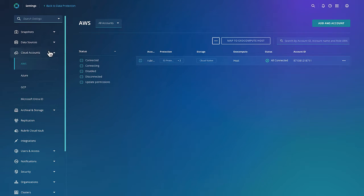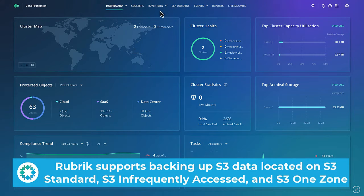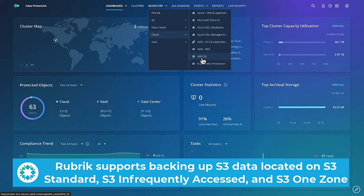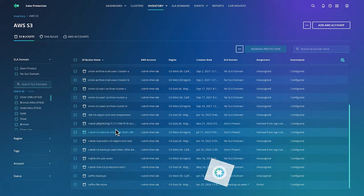For those customers that leverage multiple accounts, Rubrik Security Cloud can also accept a CSV file containing the account info in order to onboard multiple AWS accounts at the same time. Once the account has been onboarded, Rubrik automatically discovers and inventories all the S3 buckets within the newly added AWS accounts and presents that information through our intuitive user interface. That said, before we can actually back up these S3 buckets, we need to have a place to store that data.